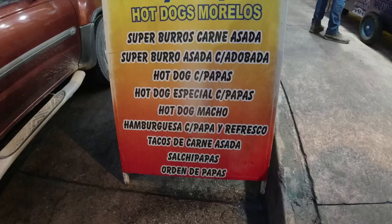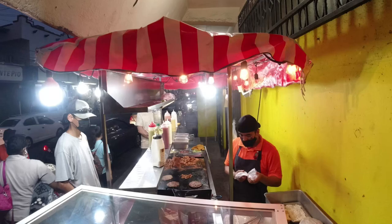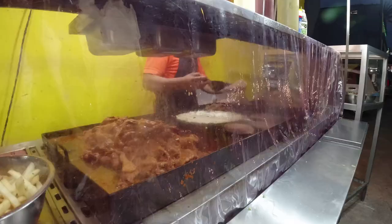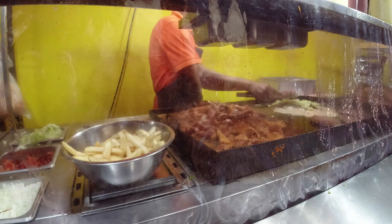If you're really hungry, stop at Hot Dogs Morelos for a Super Burro. I've always thought a Super Burro tastes like a Big Mac because it's beef with lettuce, tomato, ketchup, and mayonnaise with fries in a giant tortilla.